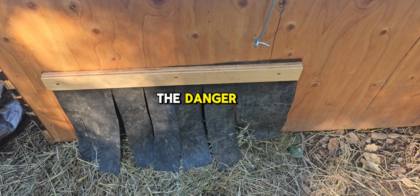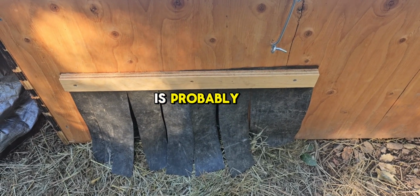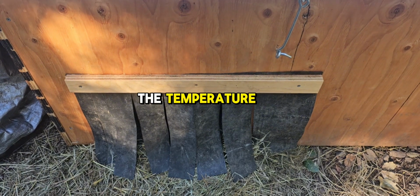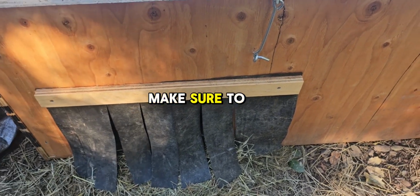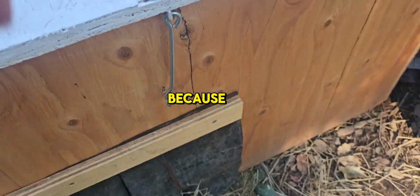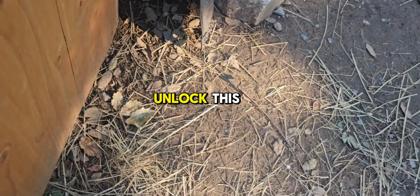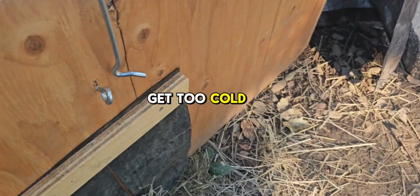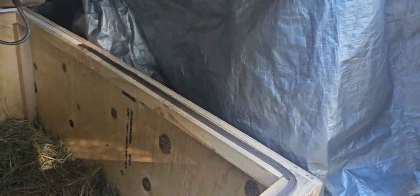I would say the danger area that we want to make sure it doesn't drop to is probably 40 degrees. Once the temperature drops to 40 degrees, and that's what they're experiencing, then we got to make sure to get them warmer immediately, because these tortoises can die. I gotta unlatch this. They can die if they get too cold. So we'll look in here. This is kind of heavy.